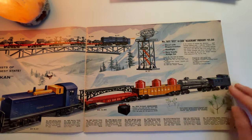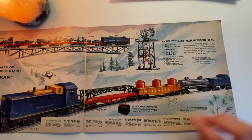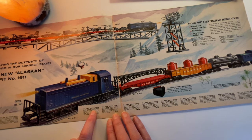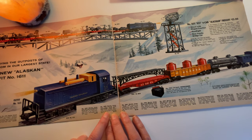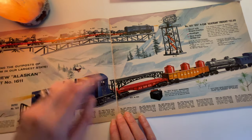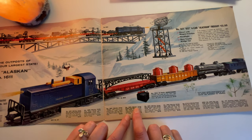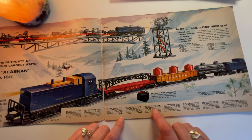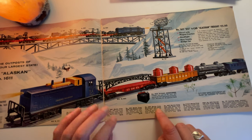4-car Alaskan freight. Oh, here they tell us. Marine Corps anti-aircraft and medical truck. Searchlight truck. Duck car. Boy, I nailed that on the head. Marine Corps radar and medical truck. Anti-aircraft and sound truck. Interesting.